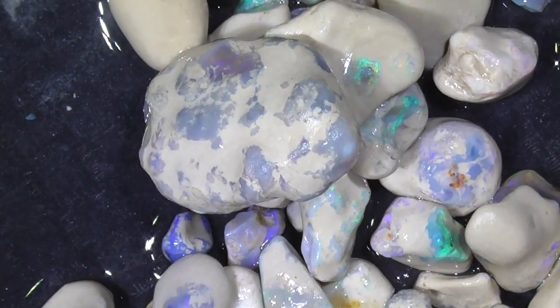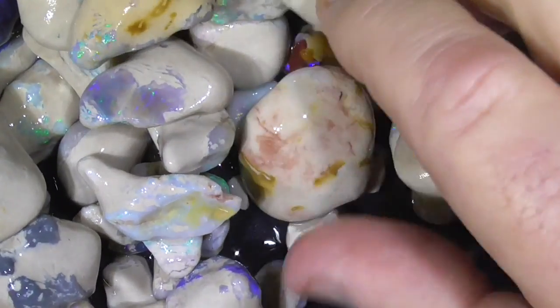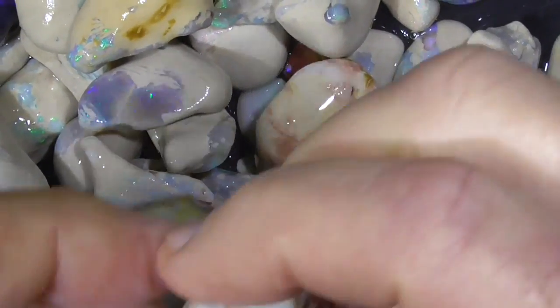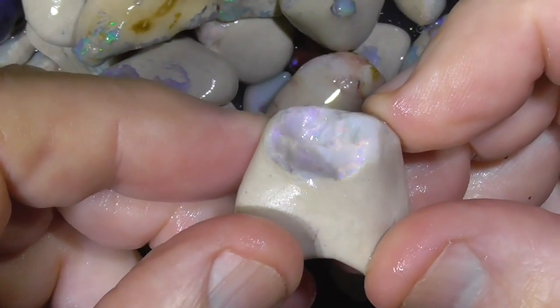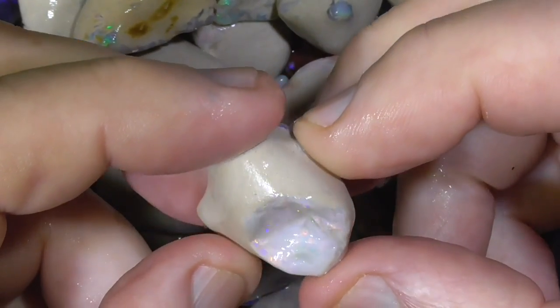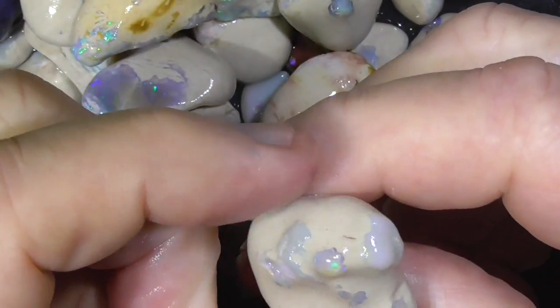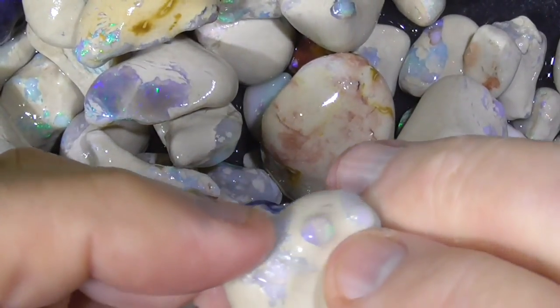Anyway, I think you've got an idea of what you're looking at there. A lot of surprises. Oh, there's a nice piece of multicolour. Little crystal on the back there.